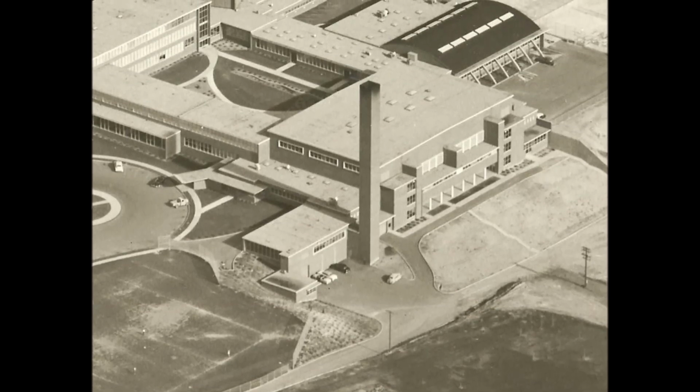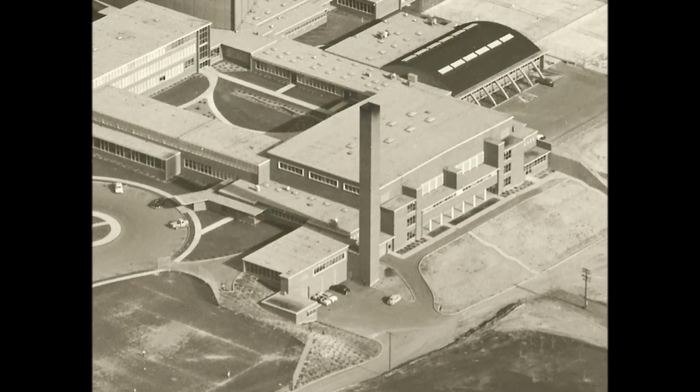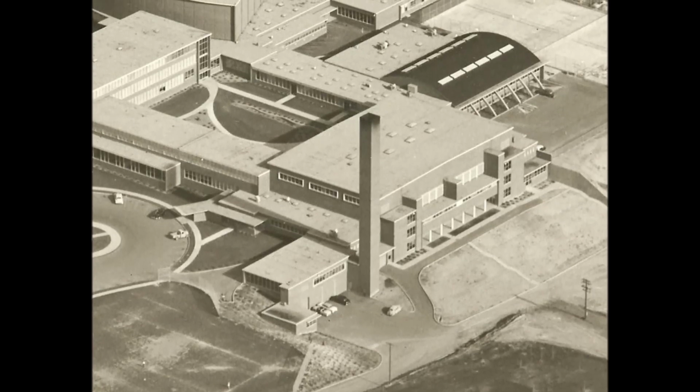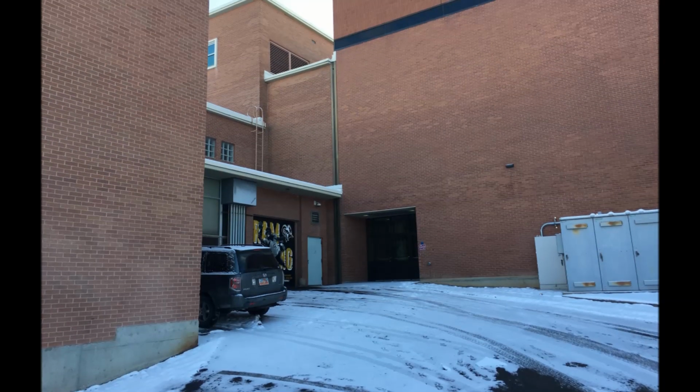Hey, look, there's those pillars I was talking about in that hallway. There's the smokestack as it originally was, and the larger building at the bottom left is the boiler room area. So let's go exploring that.